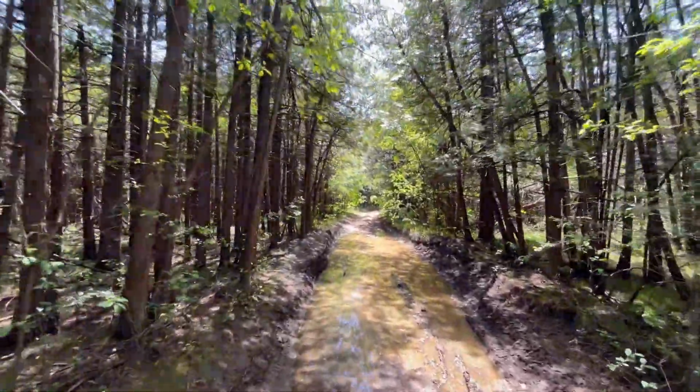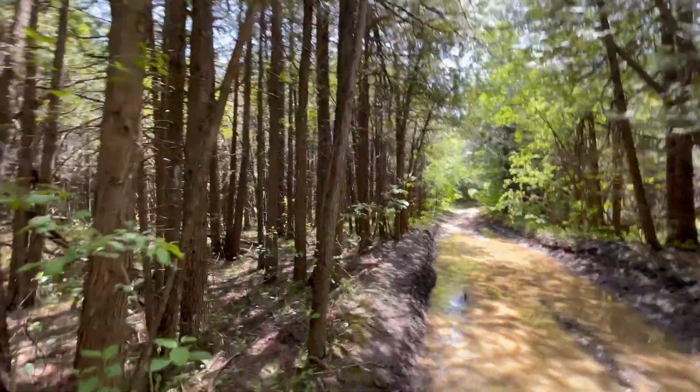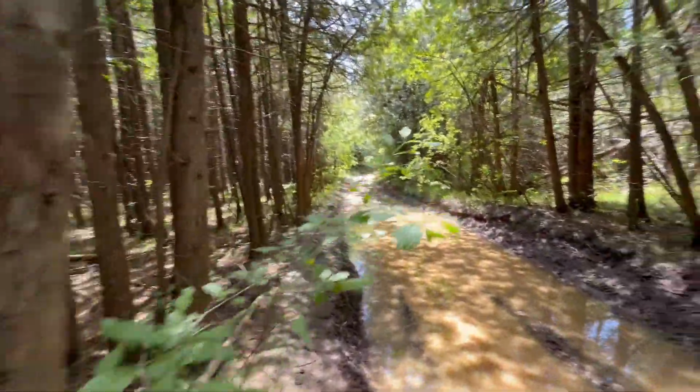Ooh, got a nice big puddle here. I'm gonna have to go up and around on the edge here.